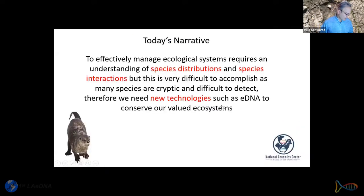Okay, as for today's narrative, what I'm going to talk about today is essentially this. This is literally my conclusion, my intro. So I really think that to manage ecological systems requires an understanding of both the species distributions, but you can't get at those species distributions without species interactions. But it's very difficult to accomplish this because so many species that are threatened or endangered are cryptic and difficult to detect. Therefore, we need new technologies such as environmental DNA to conserve our valued ecosystems, okay?